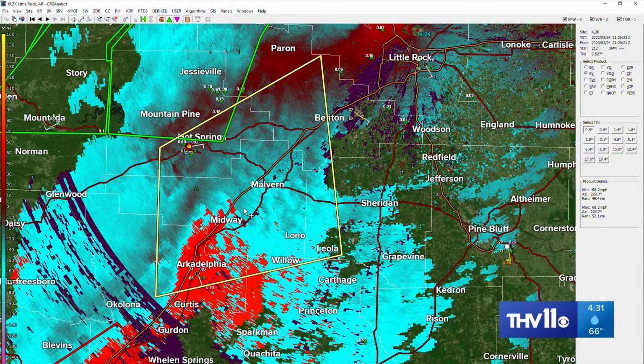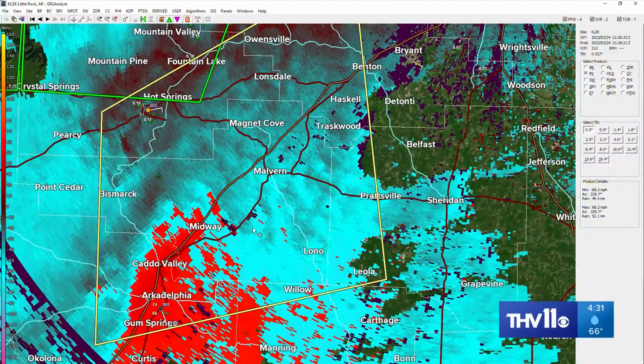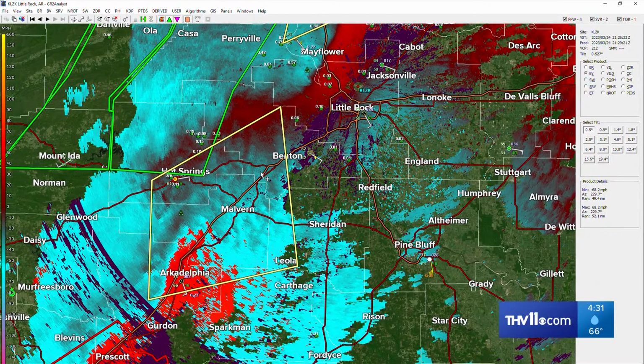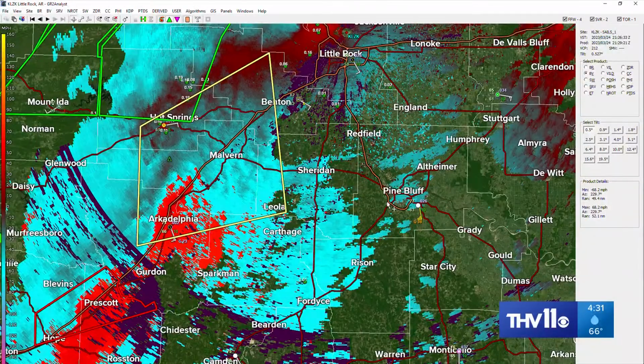That could knock down some power lines as well, and there could also be maybe some hail down to quarter size moving through Hot Spring County and also into Saline County. Once again, around the metro, our atmosphere is much more stable. Our tornado threat here in the metro is pretty low because the temperatures are cool. They're into the 60s. Different story, though, down to the south. Let's go back over to Max 1.